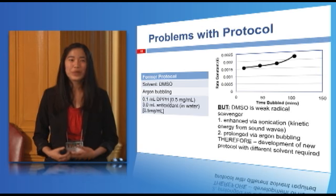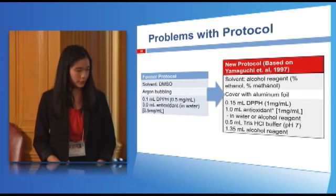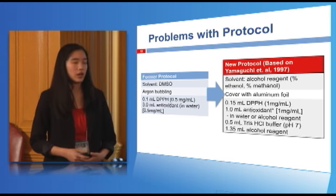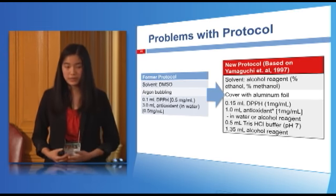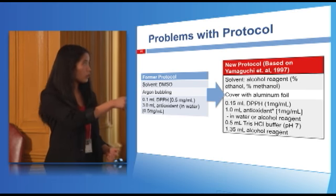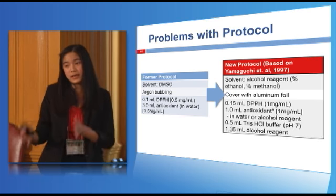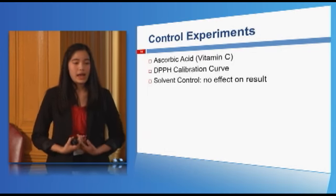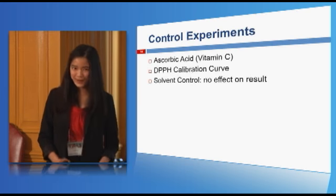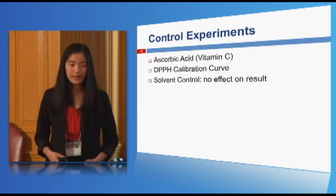So I had to quickly scramble and find a new protocol, which I did after an extensive literature search. You can see in this table here, I based it off of Yamaguchi et al., who was the original creator of the DPPH method. I used alcohol reagents as my solvents, and I customized it to fit my system specifically. I ran 3 control experiments just to make sure that I wouldn't have to go through that again and that my results this time would be validated.